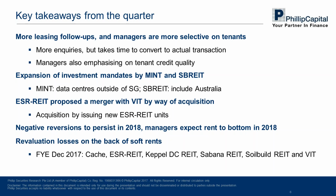Also, for the REITs that announced their full year results for December, all six of them recorded some revaluation losses. So that's CapitaLand Mall, ESR REIT, Keppel DC REIT, Sabana, Soilbuild, and Viva.